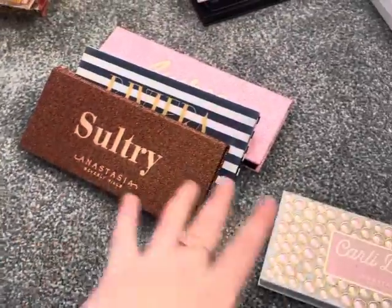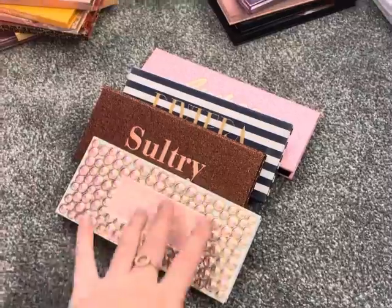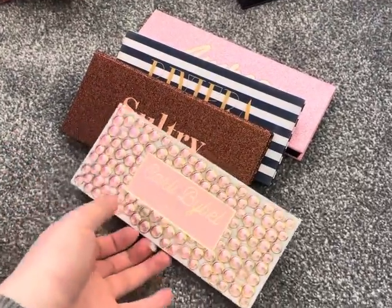But yes, I just absolutely love these palettes so much. So we have those, and then we have some in different packaging, which I just absolutely love. I love how they've done these in this beautiful packaging.